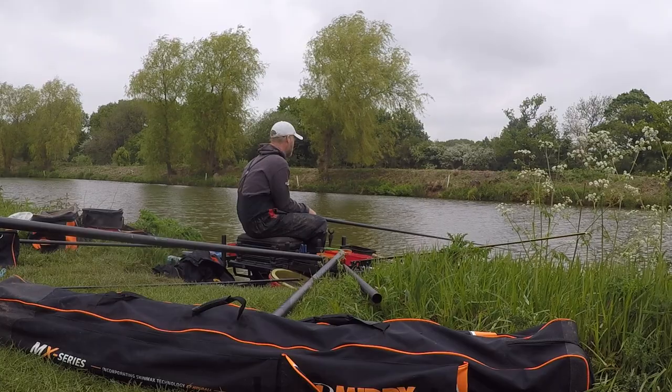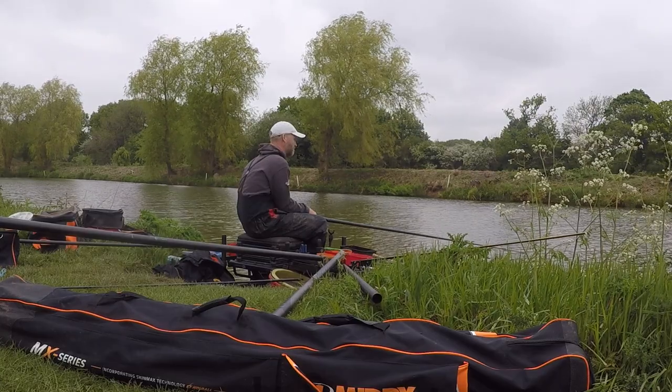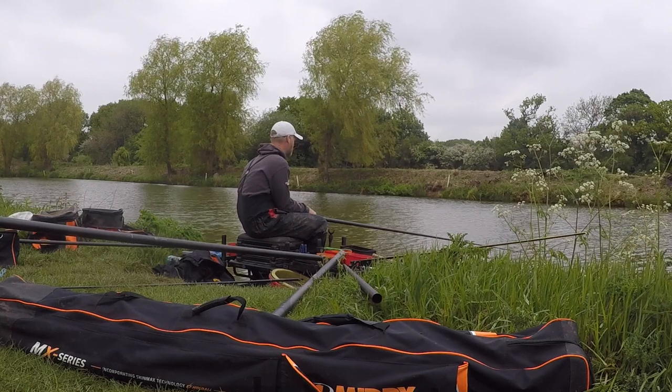Like I say, no place for getting bust late on in the session. You want to be in control of those fish. You want to have the confidence that if you need two fish in the last 5 minutes, you can catch those two fish in that last 5 minutes, and your kit isn't going to let you down.